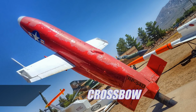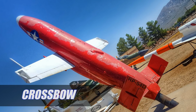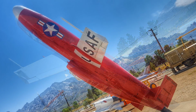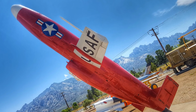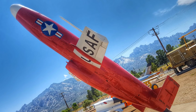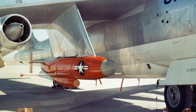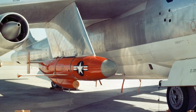The Crossbow was an air-to-surface missile designed to home in on targets such as anti-aircraft batteries and other things on the ground that would be using radar. The missile was supposed to follow the radar beam to its source and then destroy it. Its stubby wings and turbojet engine gave it a relatively long range for its time. This U.S. Air Force photo shows one mounted for launch from the wing of an early jet bomber.